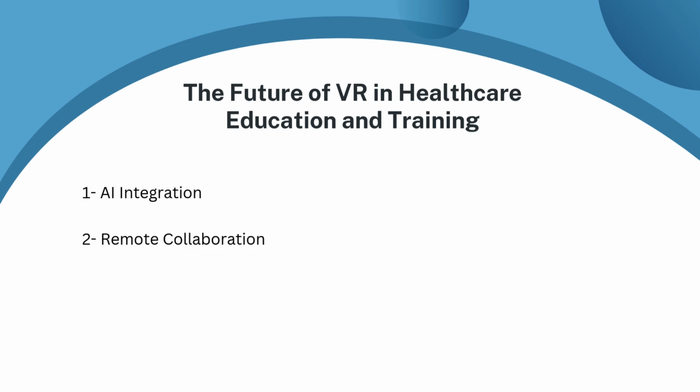2. Remote collaboration. Virtual reality spaces where healthcare teams can collaborate and train together even if they are in different locations. 3. Wearable virtual reality devices. Advances in wearable technology will make VR more accessible and comfortable for extended training sessions.